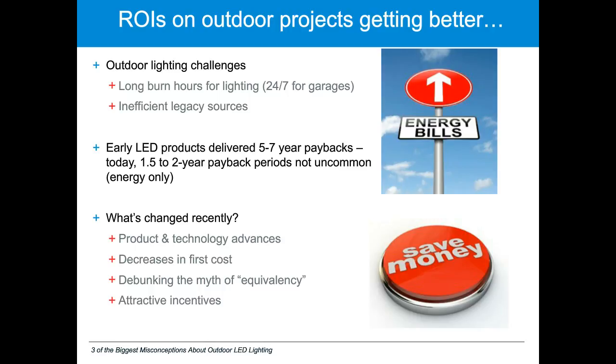But what's happened recently is that you've got technology advances at the chip level. In addition to controls, you also have luminaire advances, which have made the efficiency equation a lot more attractive, but have also created decreases in first cost. The other thing is that we are learning, and hopefully at the end of this talk you will learn, that we're not necessarily doing apples to apples here. So if I use the exact same amount of light in my old installation as I do with LED, I'm doing it wrong, to oversimplify it. So we've started thinking about smarter luminaires that deliver the light more effectively.